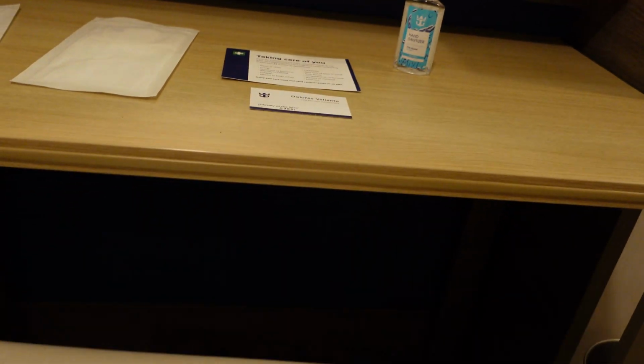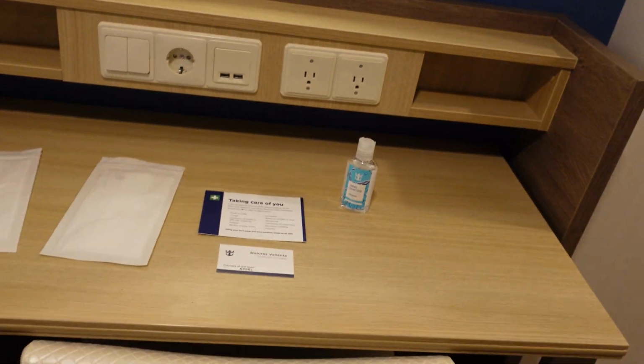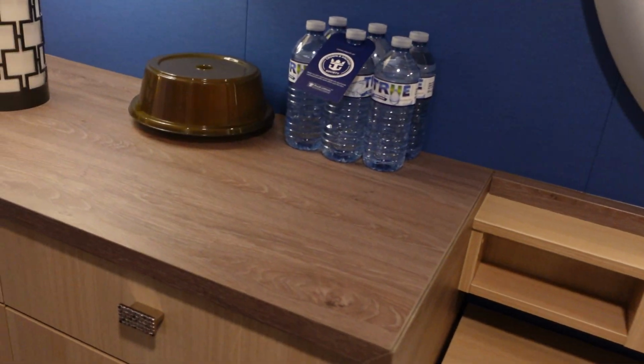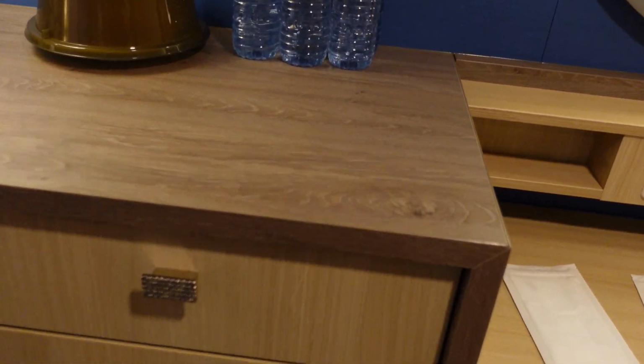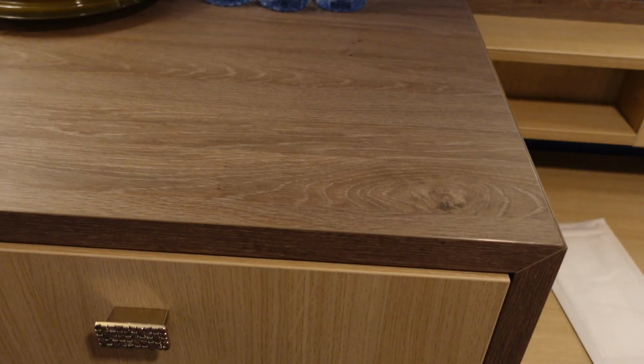Now down below there is not a drawer under the desk area. So usually that might be something you're used to. They don't have that here, but they do have a drawer over on this side. So this drawer here pulls out. That is where you will find your hair dryer. Every room has one on board.